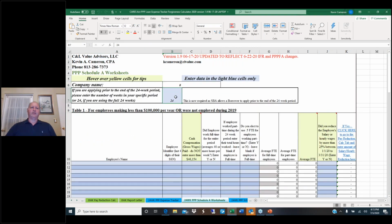And that's right here. You'll see that the period of time for the covered period has had to be entered into the worksheet for purposes of calculating the loan forgiveness, because the number of hours for the FTE calculation is based on a full 24-week period. So what we've had to do is enter the number of weeks in your actual covered period. For example, if your covered period was only 16 weeks, you've got to enter 16 weeks here now. And the only reason for that is to calculate your FTE.